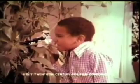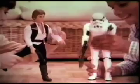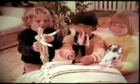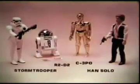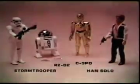I'm after the Death Star plans. Kenner's Star Wars large-size action figures sold separately with movable arms and legs. C-3PO, R2-D2, Han Solo and the Stormtrooper. You'll never find the plans, Stormtrooper. You can push R2-D2's secret button to open his hidden compartment. Plans are safe and the Stormtrooper's gone. Thanks, Han. I didn't get this medal for nothing. Large-size Stormtrooper, R2-D2, C-3PO, Han Solo, each sold separately from Kenner.